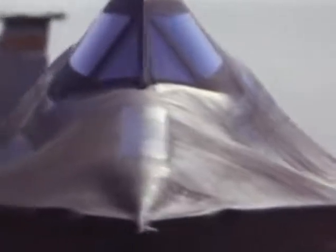So here we were looking at an airplane that was going to be going 2,000 miles an hour, and its design was so futuristic. It was like no other airplane that had ever been designed, because it was going to fly in an environment that no other airplane had ever been in.